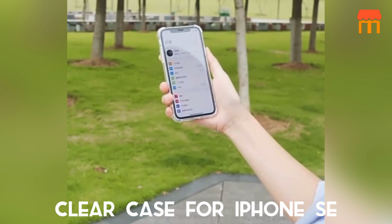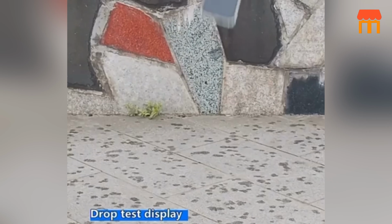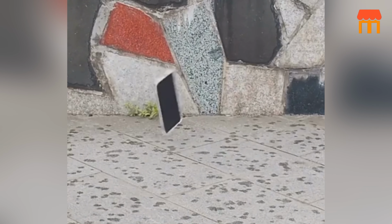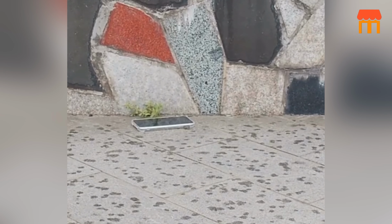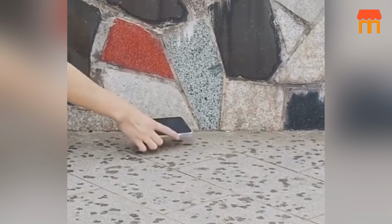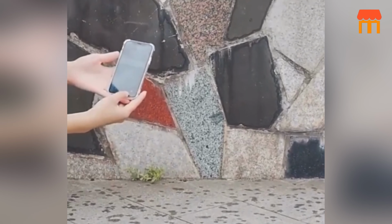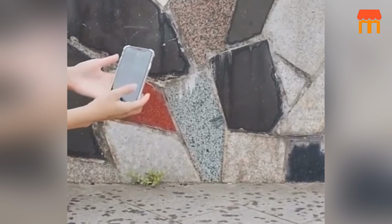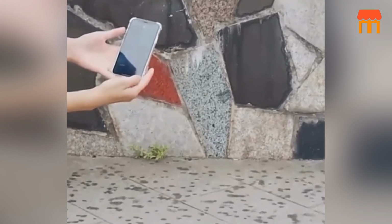Today we are introducing the clear case for iPhone SE 2022, crystal soft TPU transparent shockproof mobile phone cover for iPhone SE 2022, SE 2016, iPhone SE 3, SE 2, SE 1. Specifications: properties anti-fingerprint, anti-scratch, dustproof, lightweight, non-slip, design transparent, kind half wrapped case.